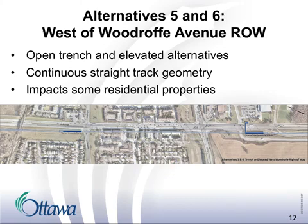Alternatives 5 and 6 maintain a continuous, straight-track geometry throughout the entire corridor, consistent with the approved plan to the north and south. Situated west of the Woodruff Avenue right-of-way, they directly impact some existing residential properties. Alternative 5 is a below-grade trench, while Alternative 6 is an elevated guideway. Both alternatives require property and displace existing residences. However, they virtually eliminate all disruption to mobility during their construction. The existing sidewalks, bicycle lanes, bus-only transit lanes, and travel lanes on Woodruff Avenue are maintained.